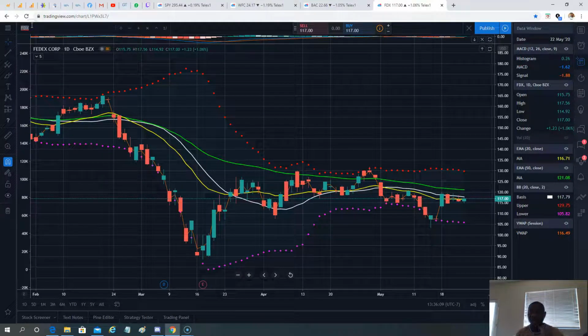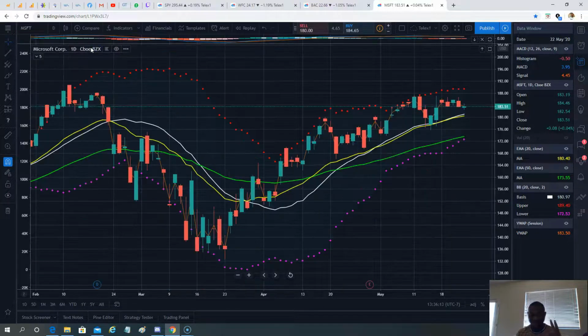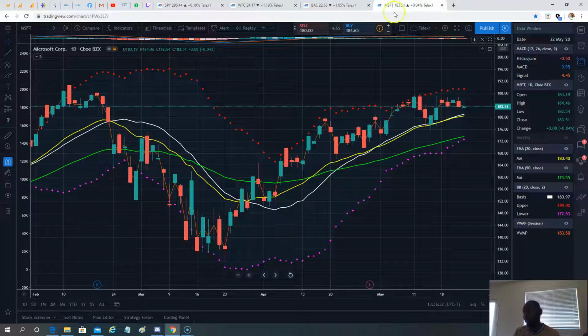Next, and not actually the least, the two that for me will be the FedEx one and then Microsoft here. Microsoft resembles exactly SPY, right? By now you know why. Microsoft is the biggest contributor, even bigger than Apple in the top 10 holdings of SPY, believe it or not. This is a stock that a lot of people bank on.